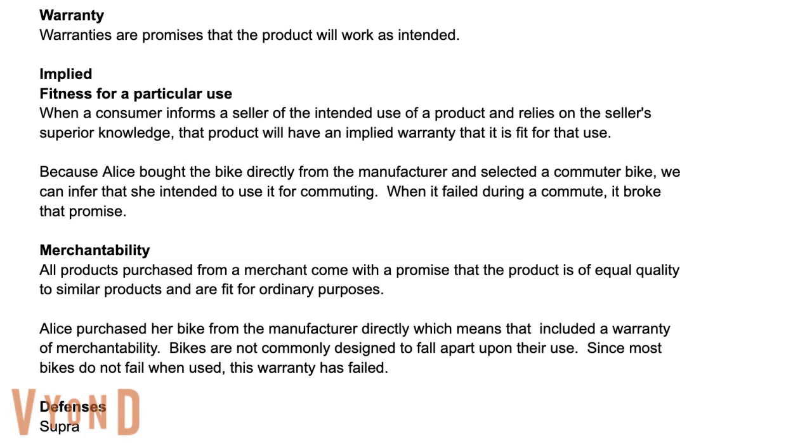Warranties are promises regarding how the product will work and that it will conform to expected standards. In both cases, the implied promises that it was fit as a commuter bike and that it was the same standard as other commuter bikes failed. Therefore, both warranties were breached. Any defense, which we supra back to, will fail.